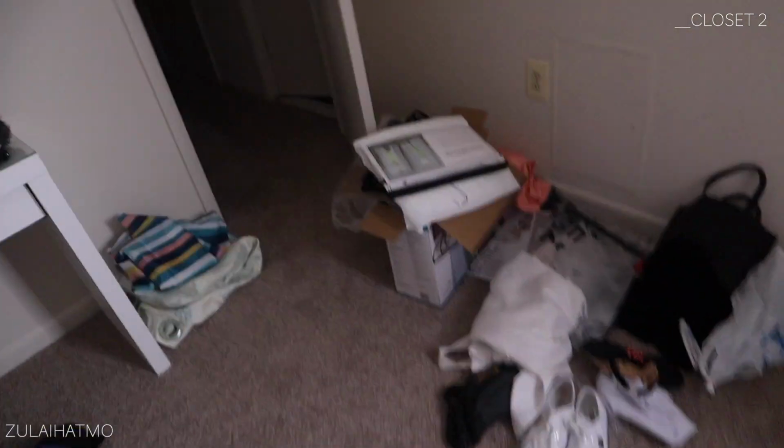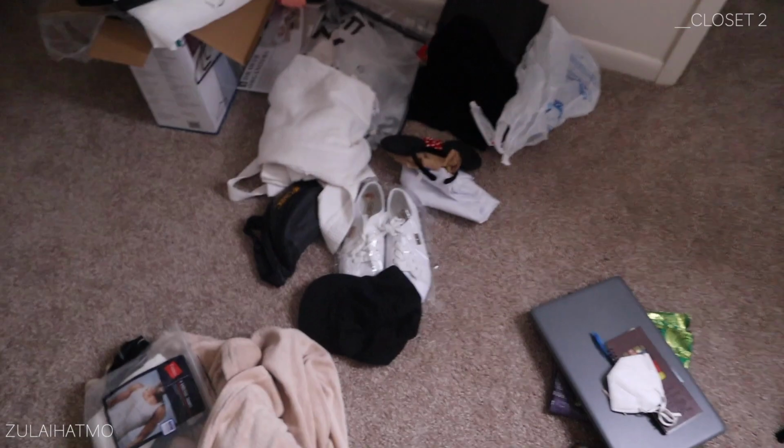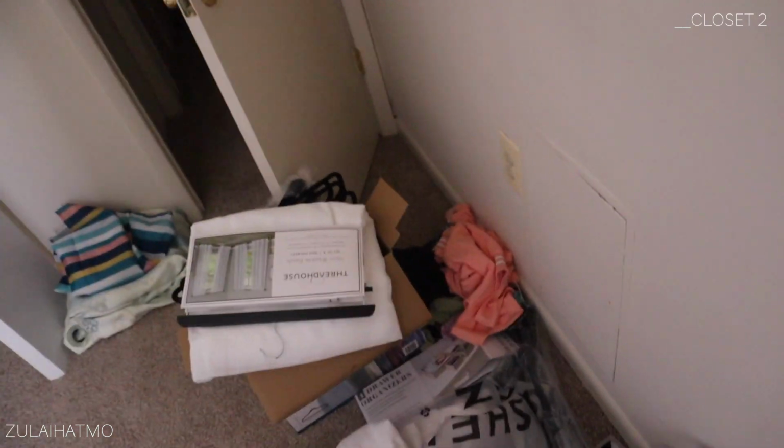Hey guys, so it is late at night. Let me just show you guys the update of my closets. So this is just the ground right now. I'm almost done with almost everything. This is just my shoes, my hat, some things I don't even know where I'm going to put yet. And I have just my pile of dirty clothes there, which I'm going to put in my laundry.